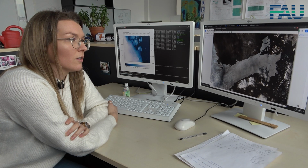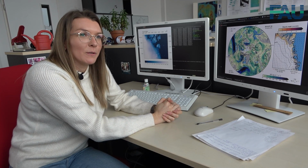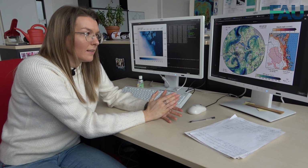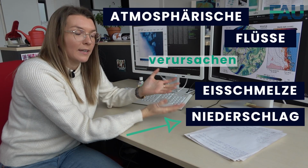So one of the atmospheric processes that I look at over Greenland is something called an atmospheric river. And a bit like a river that you get on land, it's areas of lots of moisture in the atmosphere, and it behaves a bit like a river. It kind of meanders through the atmosphere. And these impact the Greenland ice sheets, and when they hit the glacier, they can cause melting and precipitation. So they have kind of a two-way effect.